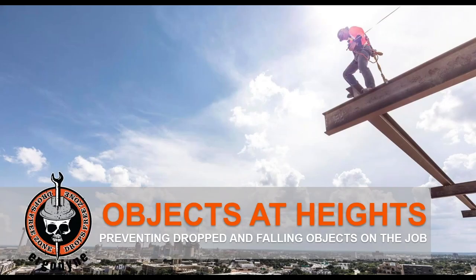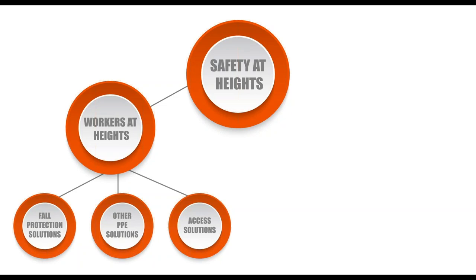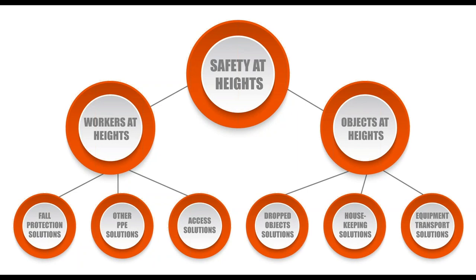Next, we move into objects at heights, which is one of the fastest growing safety categories in the country. When we think of safety at heights as a whole, the safety world is well-versed in worker safety, which includes fall protection, other PPE, and access solutions. These are often at the forefront. The other half of this diagram is where we focus on the objects that a worker needs to take to heights in order to do their job: tools, equipment, water, cell phones, etc., and the solutions needed to prevent them from falling.